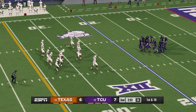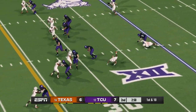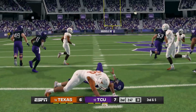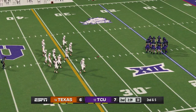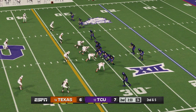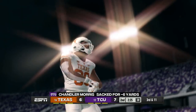Momentum swings have been fairly even, and with so little separation, this game can be drastically changed on just one or two plays. TCU up a point. Runs outside for a nice gain. From their own 30-yard line, second down. Now he tries to buy some time, and he can't get away from the pressure.